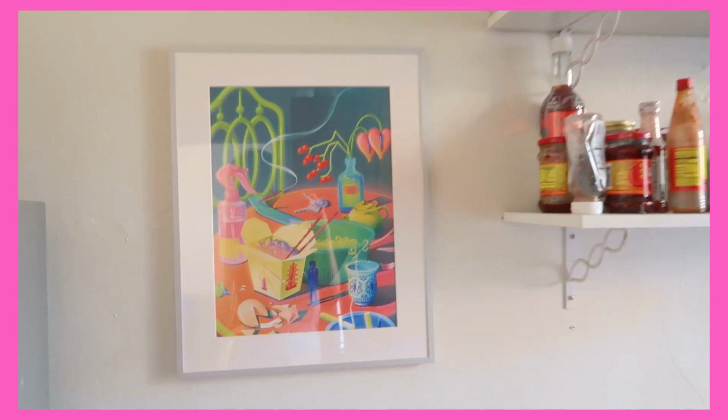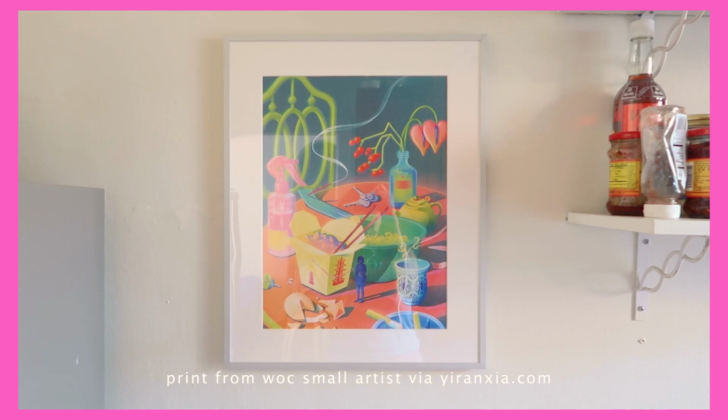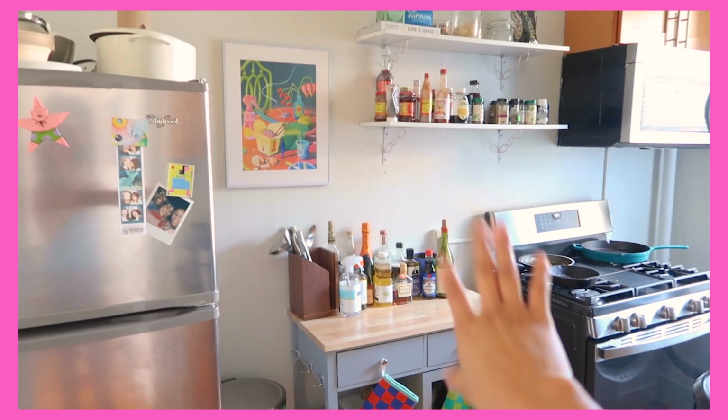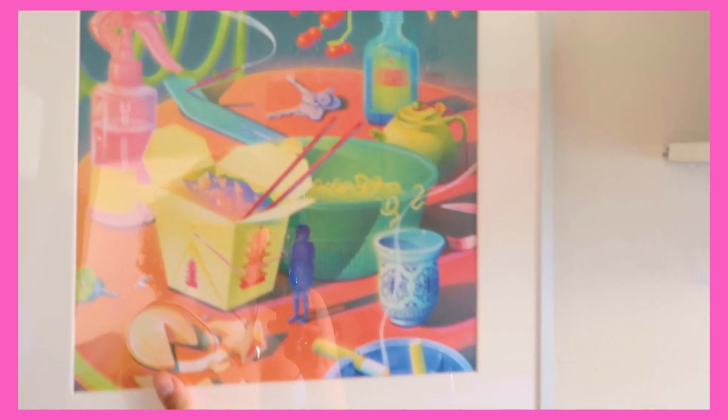But what's really nice is this cutie print that we got from a local seller. If you look at it now, very cute, very hip, it's bringing the whole kitchen vibe together. But I feel like we also were using it to cover up this crusty hole. It's crusty nail spots, so.